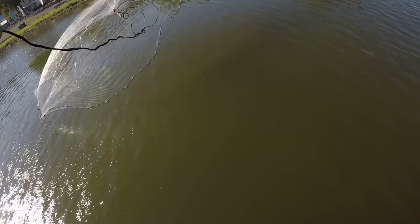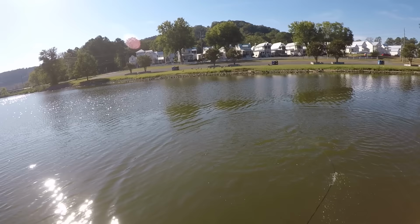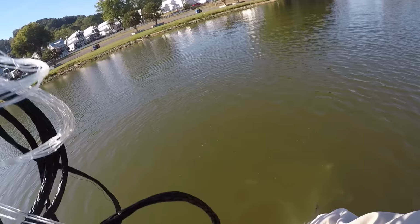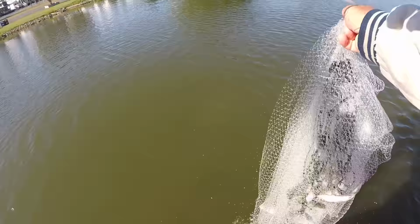Maybe we got on top of them. Yeah, I see, oh my goodness. I got a net full of them right there. Y'all see all them shad? I mean, I hit the mama load right there. Golly, man, oh man, oh man.